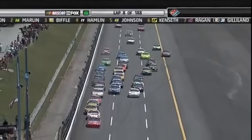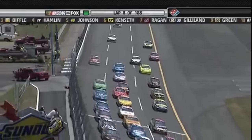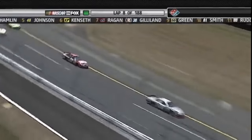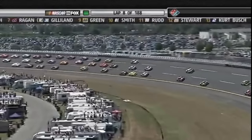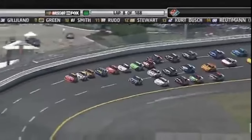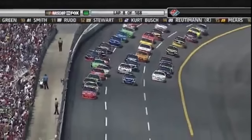Yep, there's a car way down below the yellow line, too, and that's not good. Carl Edwards. Yellow line is out of bounds. If you go below the yellow line and advance your position, expect to make an unexpected trip to pit road for penalty. You know, Mike, we were talking about teammates.